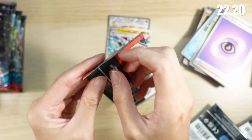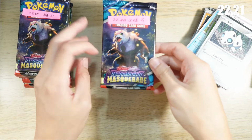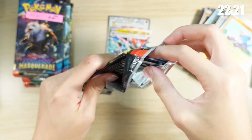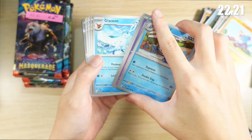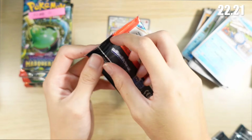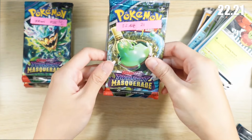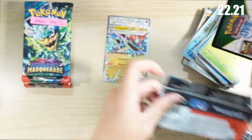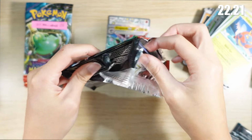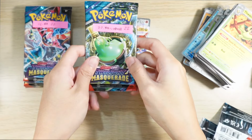0.20. This is our only 0.20. Nothing. 0.21. Nothing. 0.21. You can probably tell that I've been reusing labels because it looks like a mess. 0.21. Nothing. 0.21. Nothing there either. 0.21. And we're just burning through the 0.21s. Okay. Interesting. Nothing in 0.21.